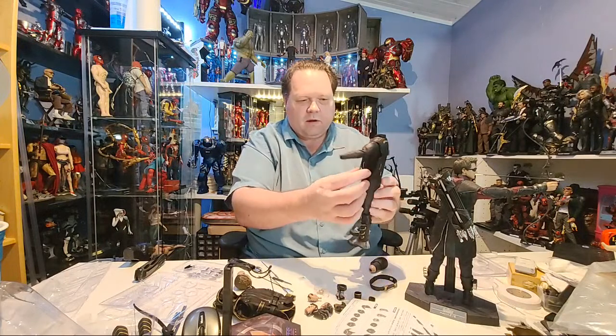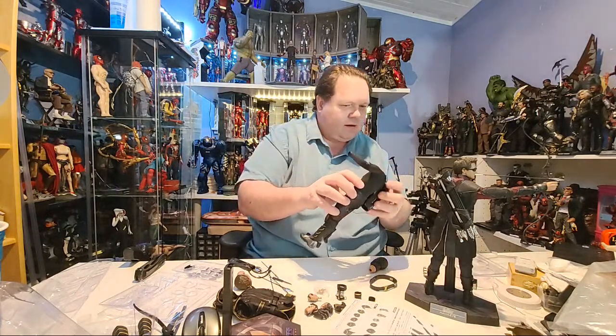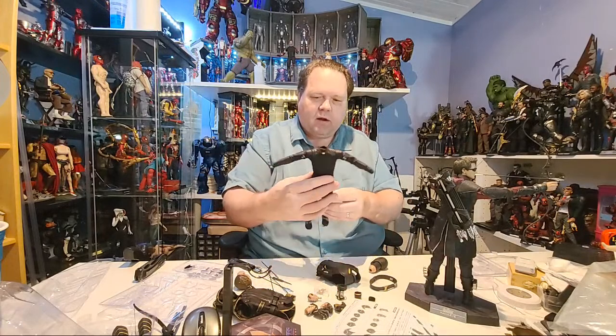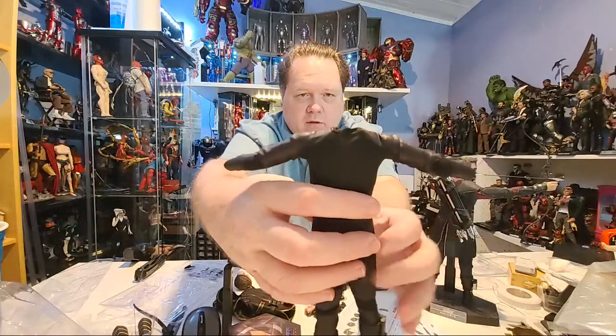So unzip his left side there. And that just comes off. Simple enough. Got him in his black shirt. It's a good looking black shirt.